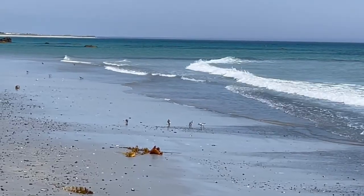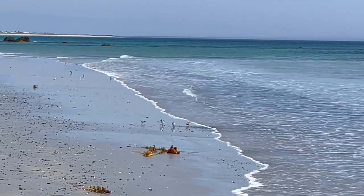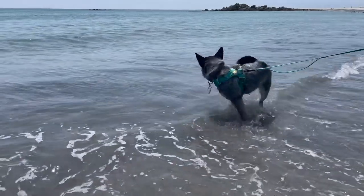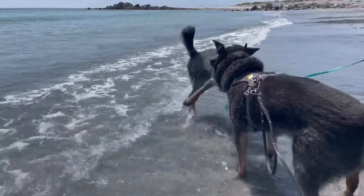Watching the piping plovers dance in the waves always entertains me. Mind you, the dance of the plovers is not as cute as the cattle dogs dance in the waves.